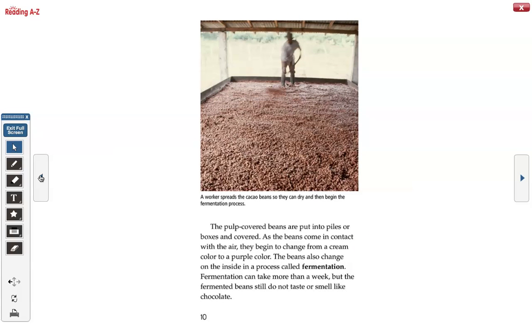The pulp-covered beans are put into piles or boxes and covered as the beans come in contact with the air. They begin to change from a cream color to a purple color. The beans also change on the inside in a process called fermentation. Fermentation can take more than a week, but the fermented beans still do not taste or smell like chocolate.